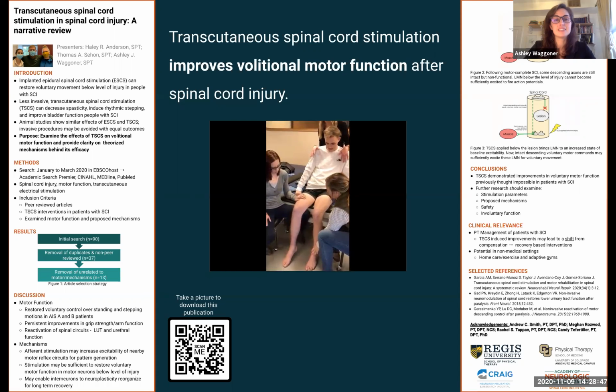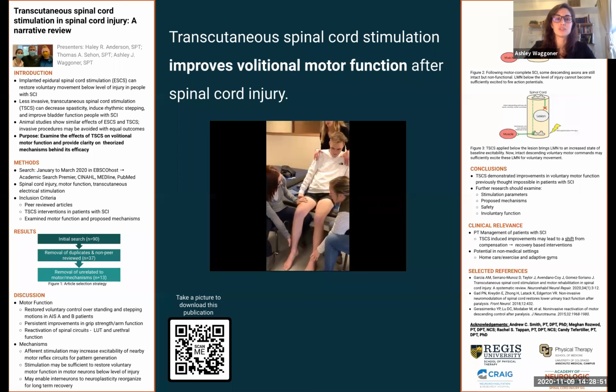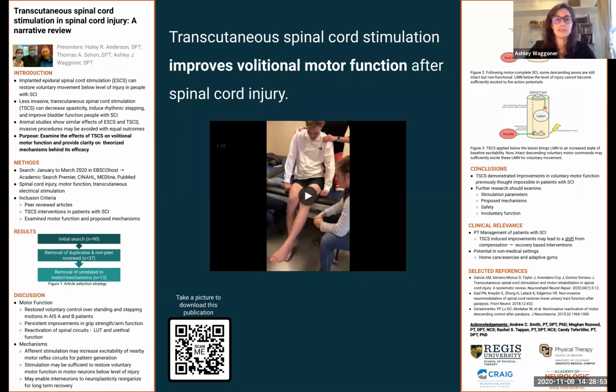Within the past 10 years, research evaluating the impact of TSCS on voluntary motor control after SCI has rapidly expanded. The purpose of this narrative review is to summarize the current state of TSCS research as it applies to volitional control of motor output and bladder function following SCI, and to provide clarity on the theorized mechanisms behind its efficacy.